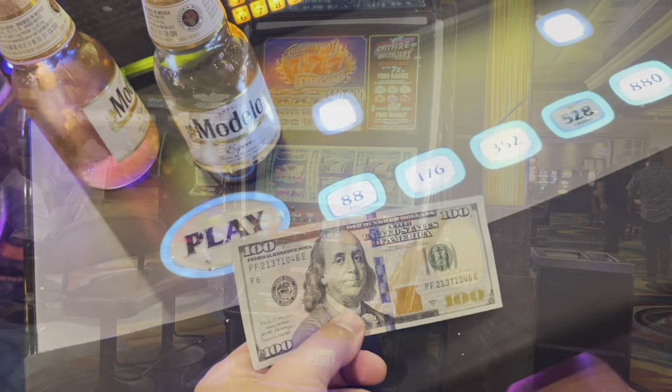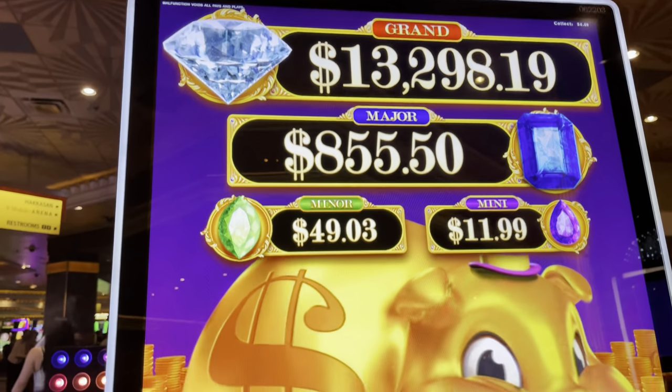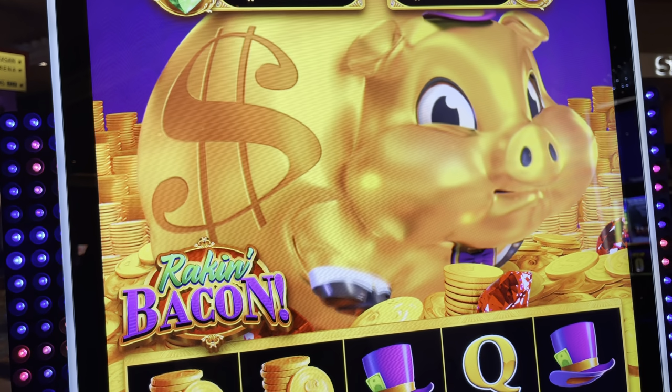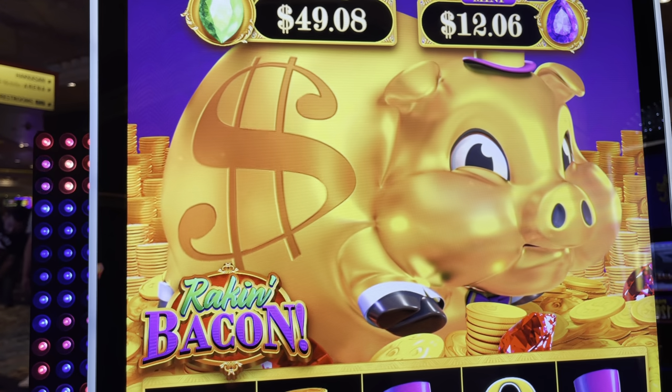On the seventh, after many ups and downs, I'm on my last 100. So I'm down 250 for the night. This is what I'm gonna sink 50 into. That pig looks really fat, like he's gonna pop. So I'm gonna give it a go. See if I can pop the pig. See you in a bit.